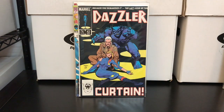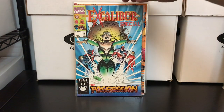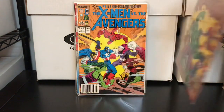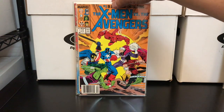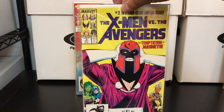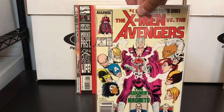Then we got some Dazzler, actually just one Dazzler. This is the final issue of the Dazzler series. Got one lonely Excalibur book, it's just a one-shot, this Excalibur special called The Possession. And then here's another mini-series, X-Men versus the Avengers. This one, really good shape. You got some newsstand editions here, but 4 parts, part 1, part 2, and then 3 and 4.